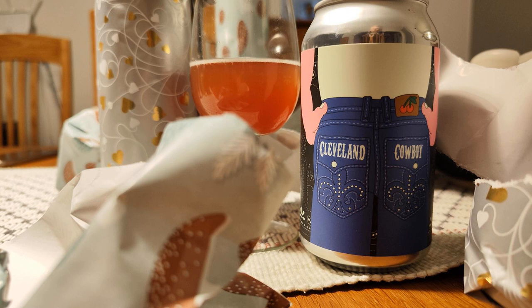I actually think my lower rating of 4.25 might just be that these flavors are not childhood comfort flavors for me. These are not childhood comfort flavors for me either. I don't really like cherry pie that much. I am not a huge cherry person in general. When it comes to lambics, Kriek is probably one of my least favorite styles.